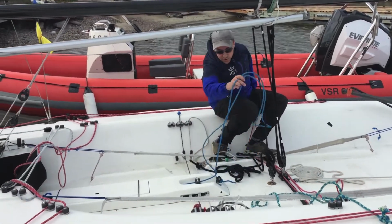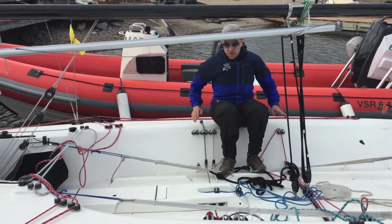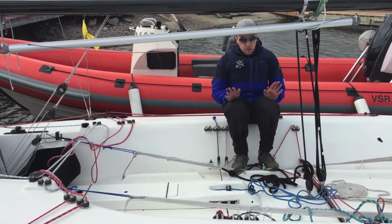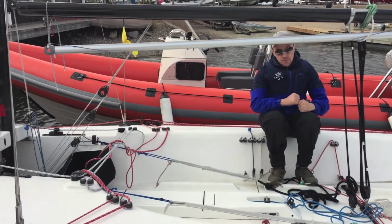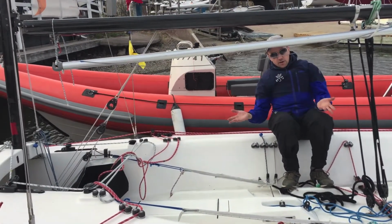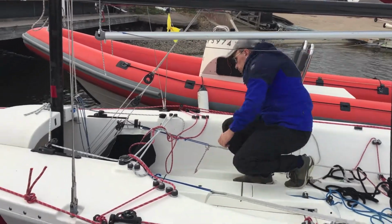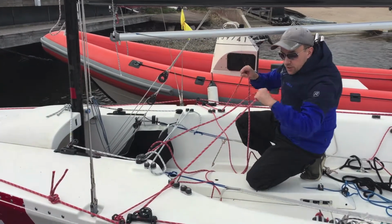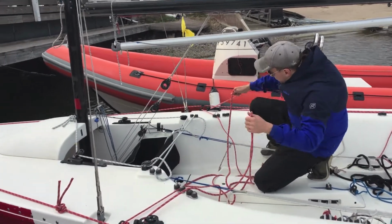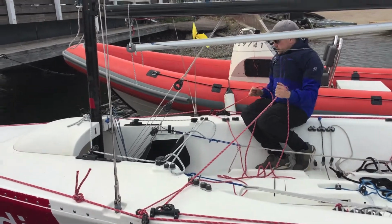So now we will continue with the ropes forward. The task of the main trimmer depends on the setup of the crew. But very often the main trimmer becomes a spinnaker trimmer on the downwind. So these are the ropes that usually the main trimmer or spinnaker trimmer is using in this case.